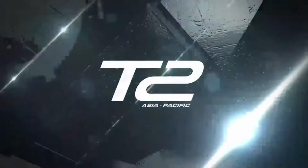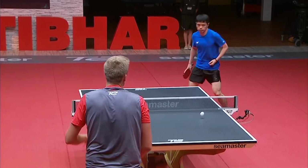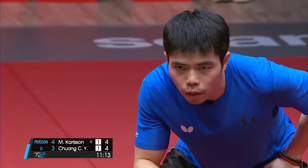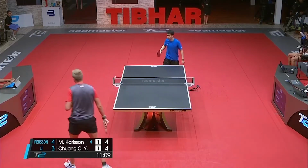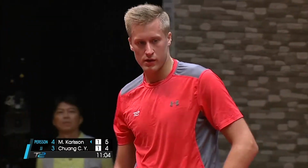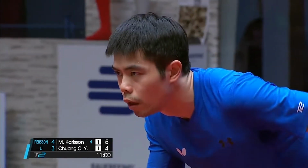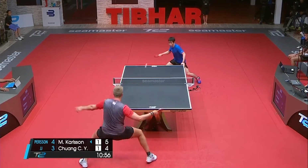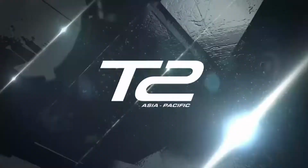Better play from Chuang, playing right into the middle, trying to find the right hip of Carlsen. 5-4. It's not creeping over the net. Sometimes you'll see those just creep over, not this time. Carlsen ahead. 4-6. Secure with himself, isn't he?